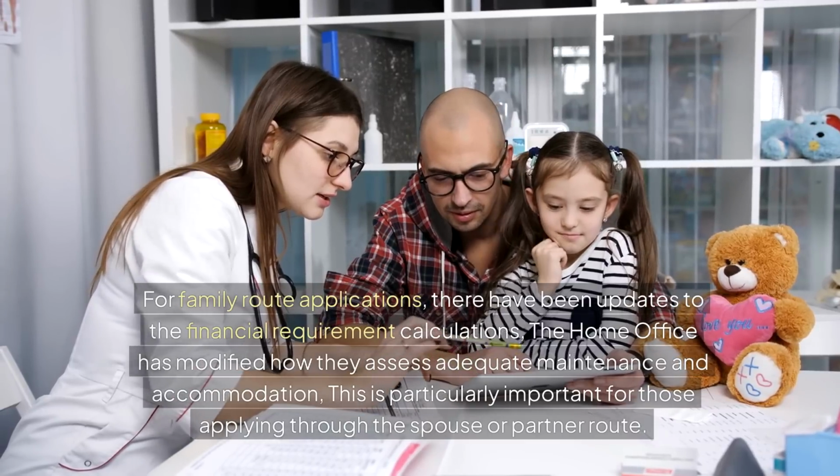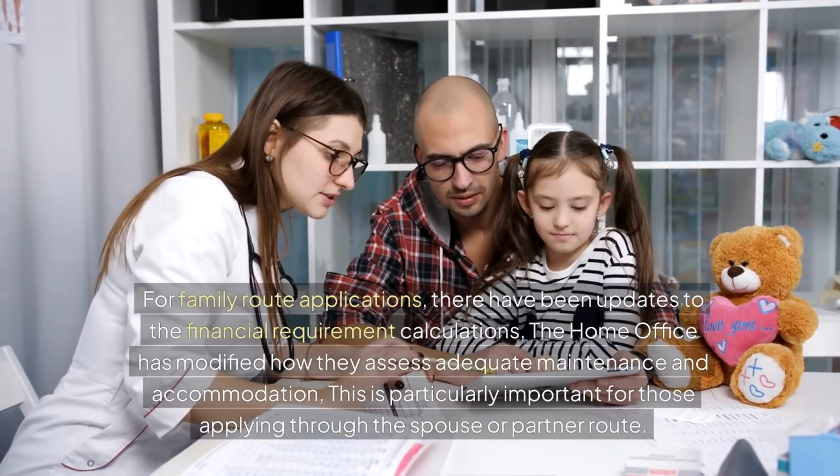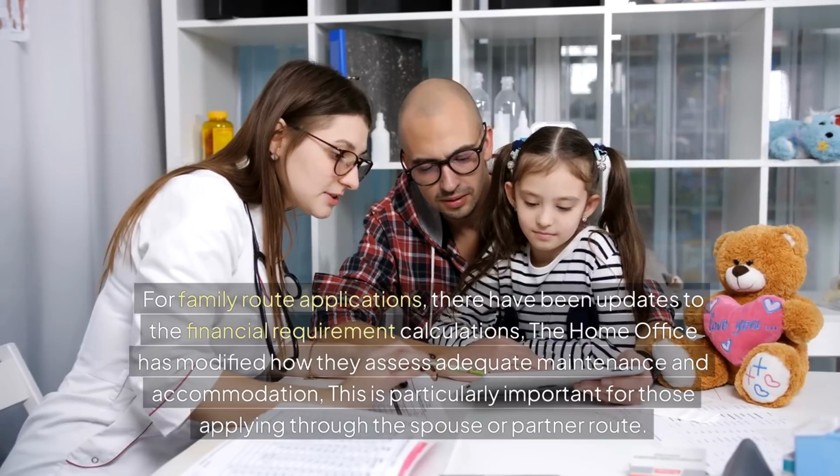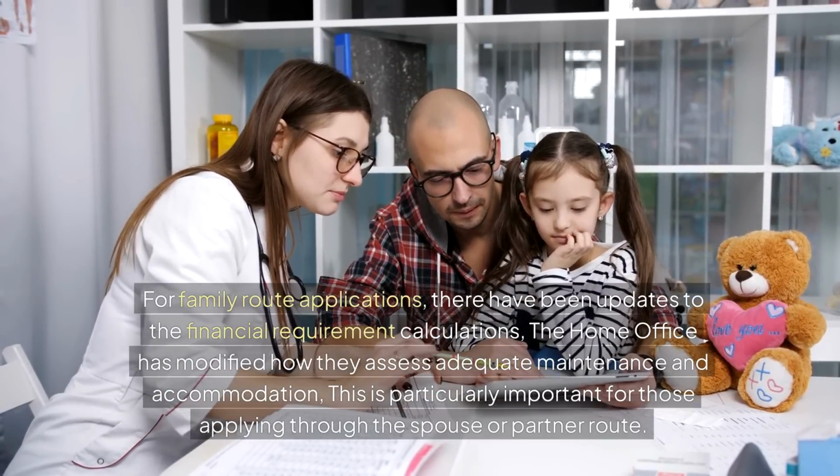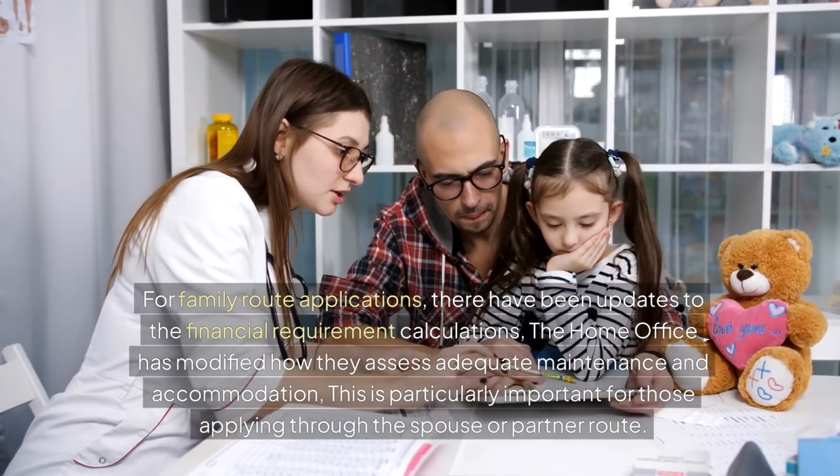For family route applications, there have been updates to the financial requirement calculations. The Home Office has modified how they assess adequate maintenance and accommodation. This is particularly important for those applying through the spouse or partner route.